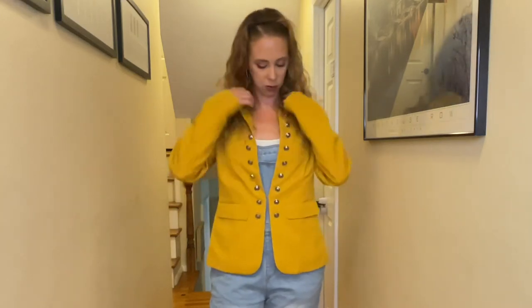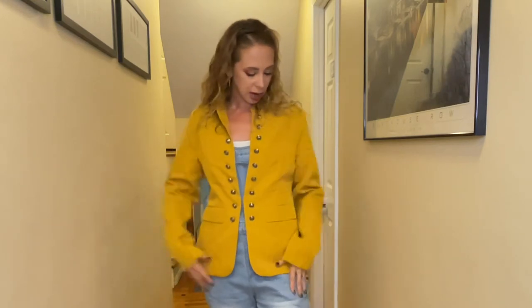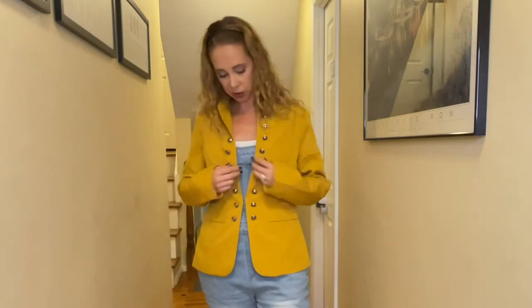Real pockets, which I like. You can put things in here, they're functional. And it's just a loose collar here. I love this color. So if you like your blazers a little bit on the baggier side, you'd probably really like this. I think I prefer to have mine a little bit more closed, a little more tailored, but it is a really fun color for fall. And military jackets, I feel like they never go out of style.